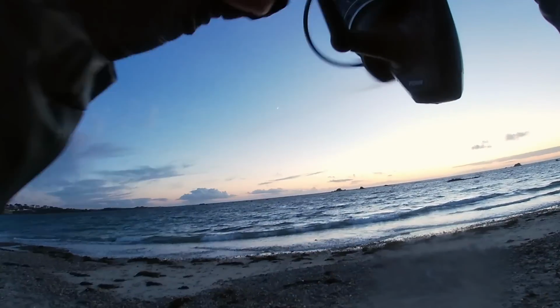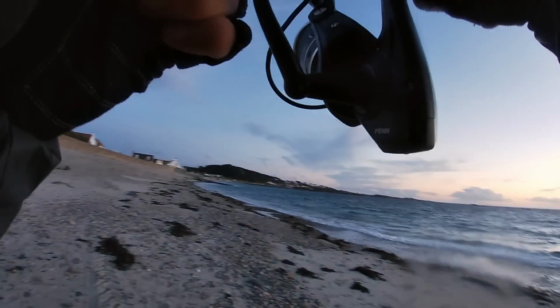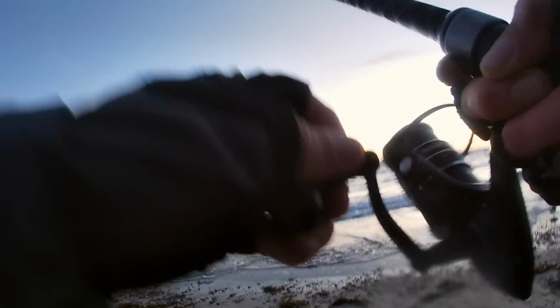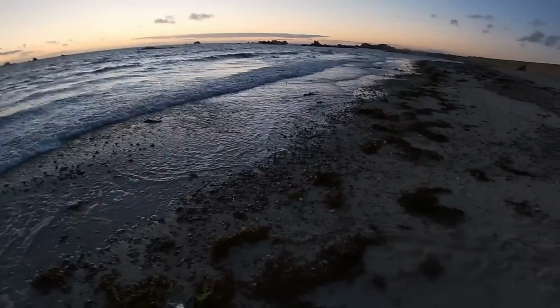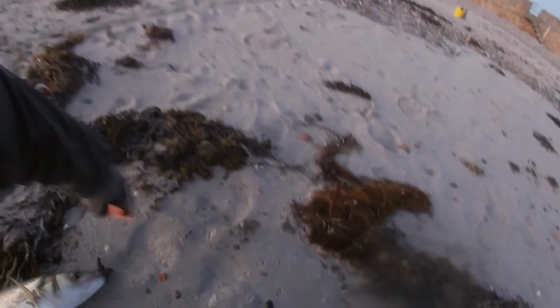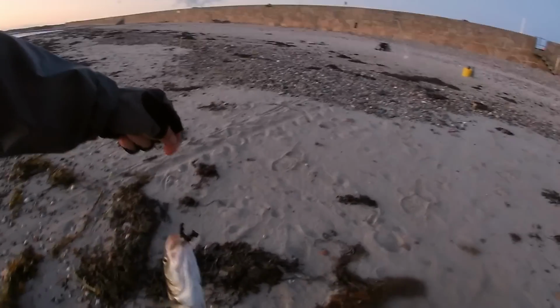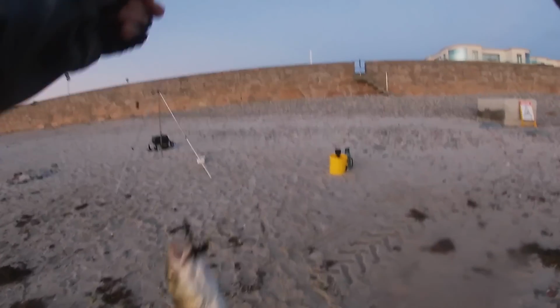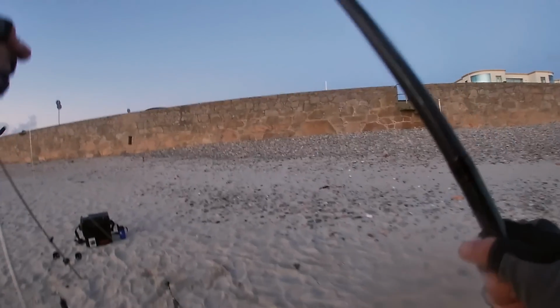It is a bass. Nicer size as well. Lovely job. That's actually a beautiful bass that, and that put up a brilliant fight. Cracking fish. Get in. Well happy about that.